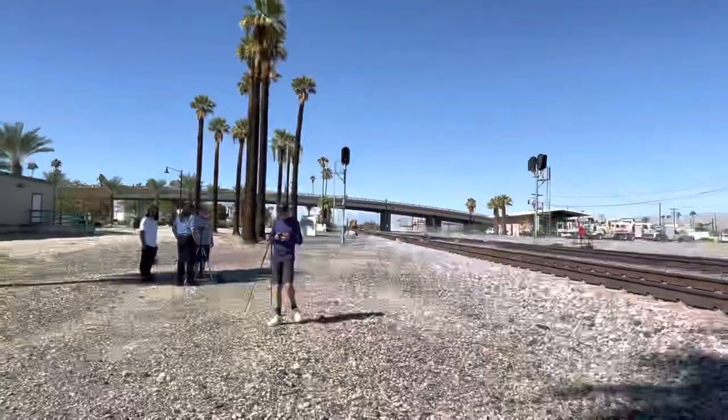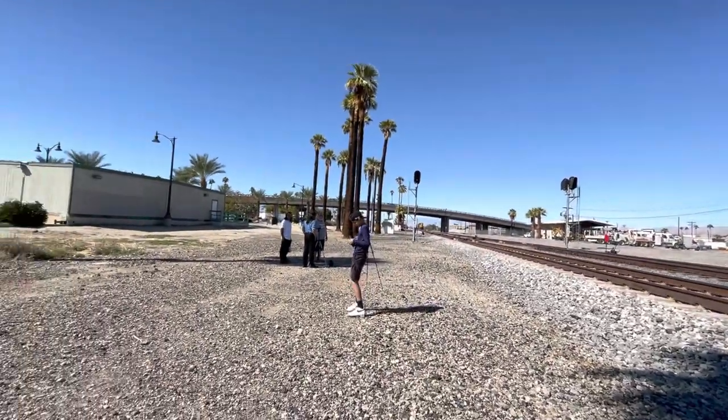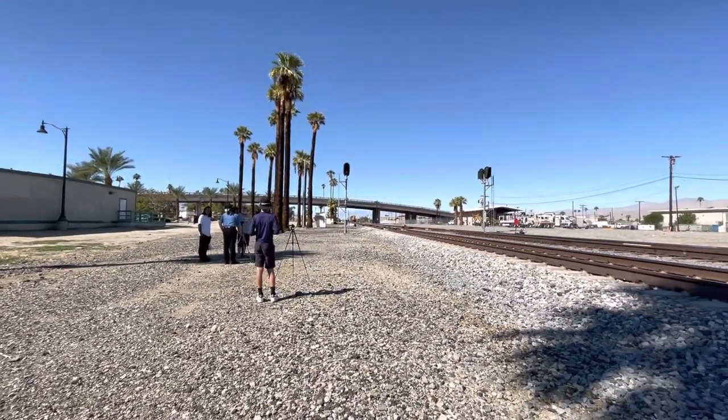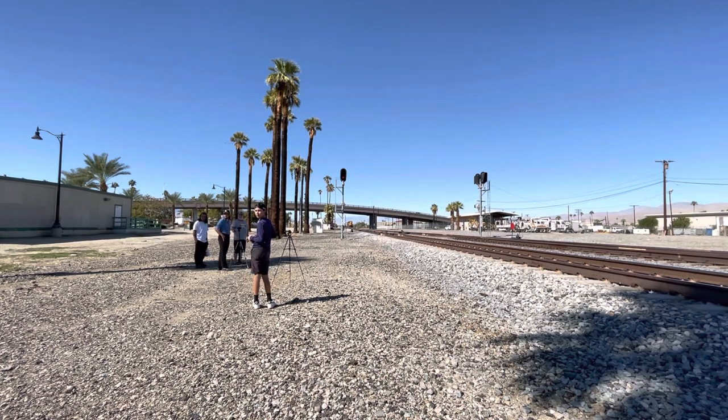Also, I'm here with Christian Ralph and... What's up, guys? And also, I'm here with George right there. He's talking to people right there. So, are we ready? Yeah. Yep.